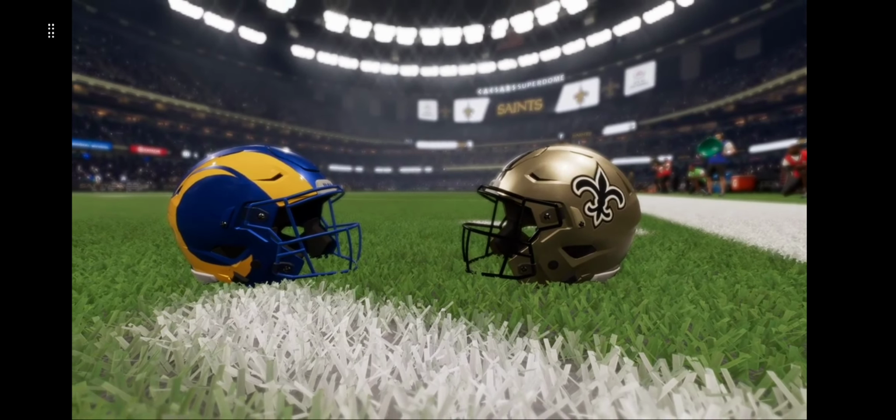It's the NFL on EA Sports. And the question is, are you ready for some football? It's the Rams and the Saints, and it's all up next.